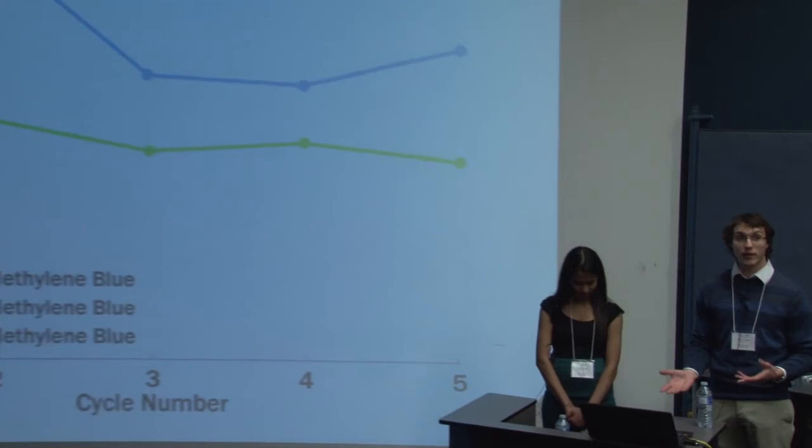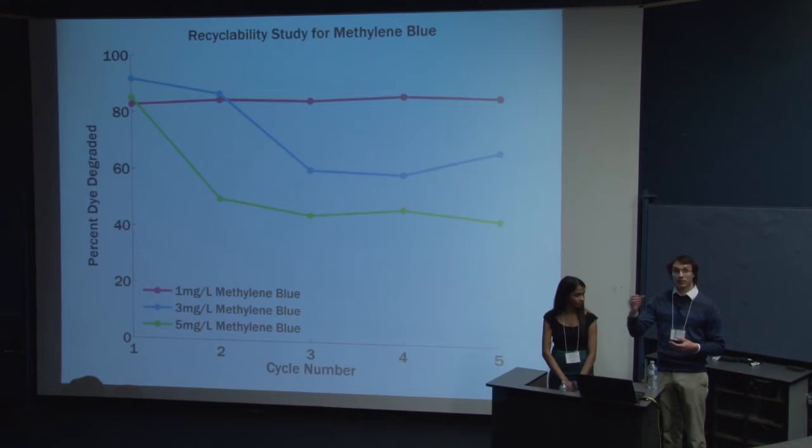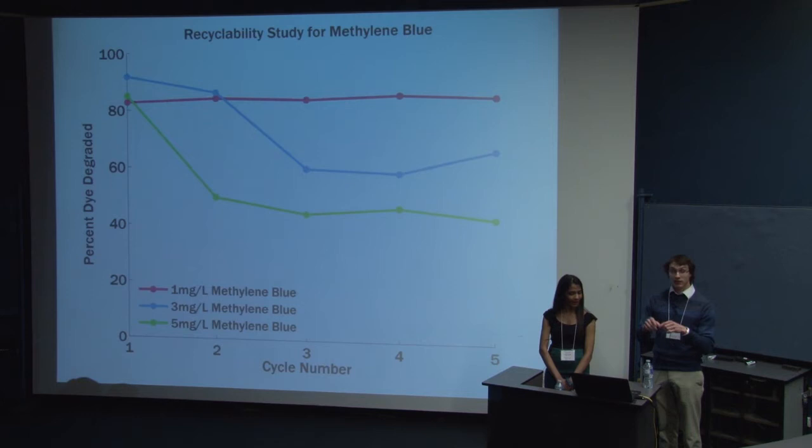All we do here is we take our composite, add it into methylene blue solution, stir with a glass rod, and place it under a UV lamp. After 30 minutes, we remove the composite from the UV, place it onto a magnet, and separate out all the nanocomposite at the bottom of the vial. We pour out that solution, replace it with fresh methylene blue, and then redo the exact same study again. And we do that 5 times in a row.